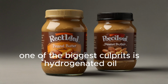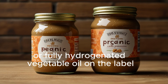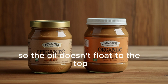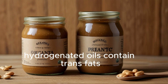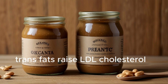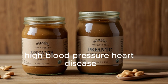One of the biggest culprits is hydrogenated oil, often listed as partially hydrogenated or fully hydrogenated vegetable oil on the label. These oils are added to keep peanut butter from separating, so the oil doesn't float to the top. While it makes the product look more appealing and convenient, hydrogenated oils contain trans fats, an artificial type of fat created through chemical processing. Trans fats raise LDL cholesterol, the bad kind, and lower HDL cholesterol, the good kind, directly contributing to clogged arteries, high blood pressure, and heart disease.